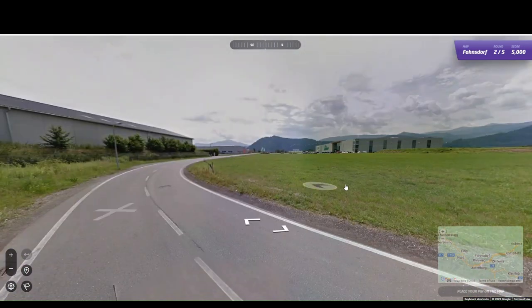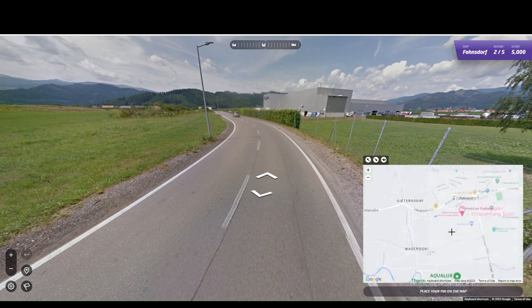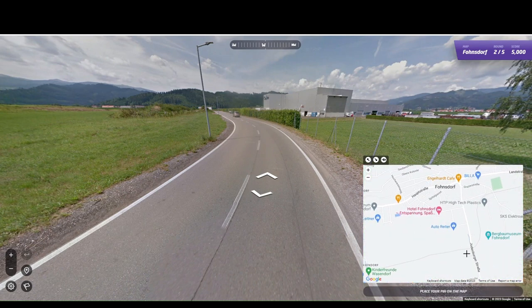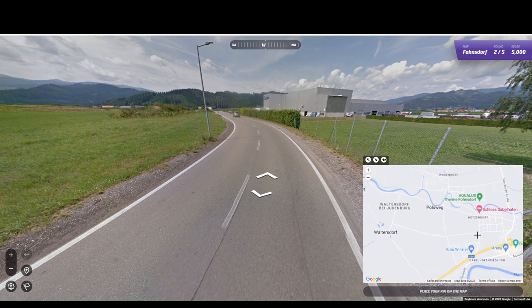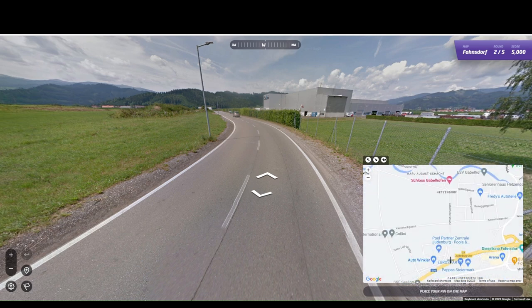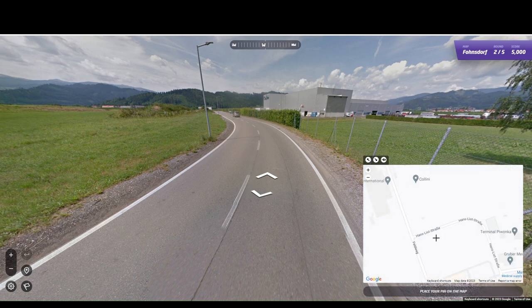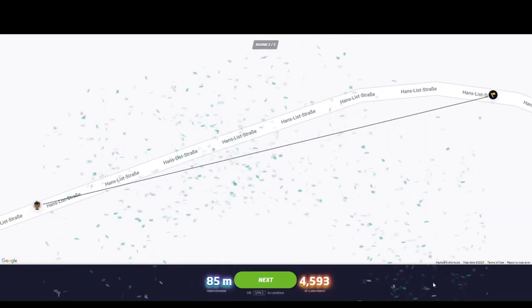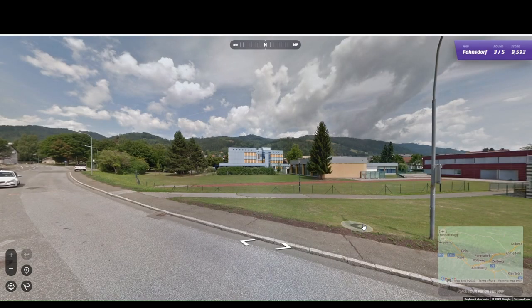Okay, again, I know where we are. It's like an industrial part of Fohnsdorf. We are out here. Yeah. We are exactly there. Okay, a few meters off. Oh, that's a lot of points lost. Okay. Have to be more precise, I guess.